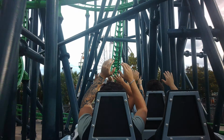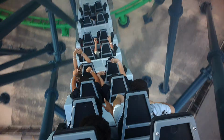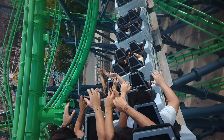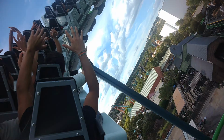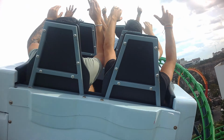And Poltergeist, another great coaster. This thing's like a big spaghetti bowl. In fact, I think that's what they call this design. But it is just a pretty cool launch coaster. If you ask me, I would take Mr. Freeze over this, but pretty cool ride. I really enjoyed this one.